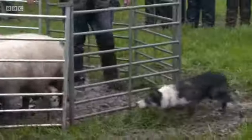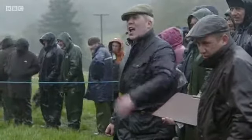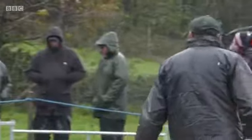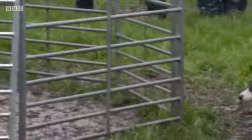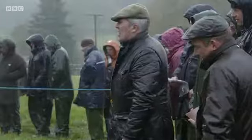Despite the filthy conditions, Swift is doing brilliantly. 650, 700, 800. Hold it out. 800 it is, Norman. Very, very slowly. He's disappointed.